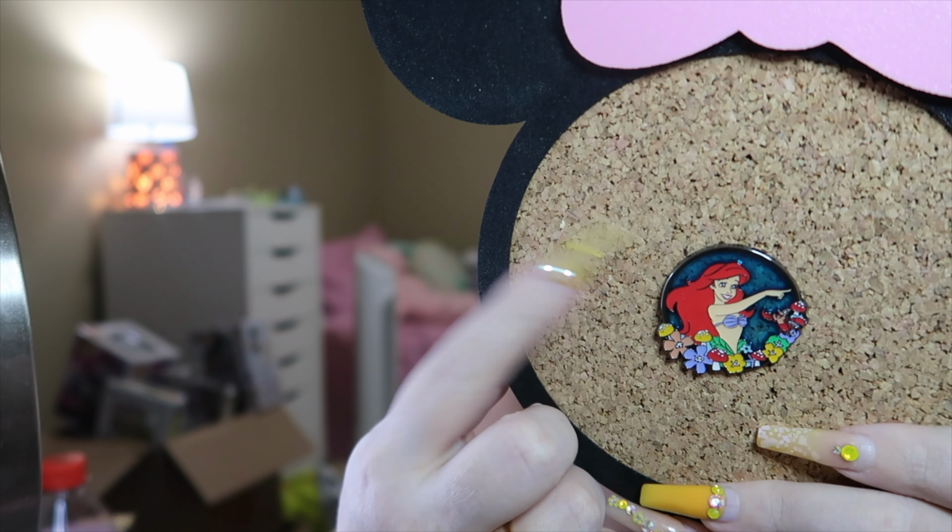Oh, this is pretty. It's got see-through glass. No, these are not Disney. Oh, yeah, they are Disneyland. Not Disneyland Paris. I think these are Loungefly. Yeah, they're Loungefly. I'm tripping. But it's stained glass. Look, see, it's stained glass. You can see my pin board through it. And I got Ariel. If I can get it off the board, that is so cool. I didn't know that it was stained glass.